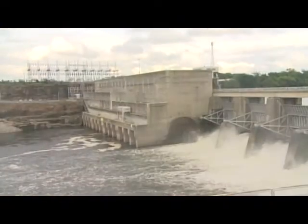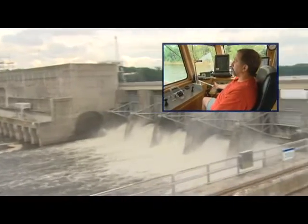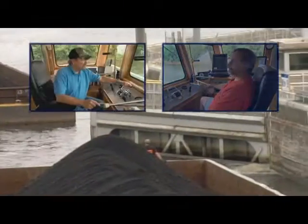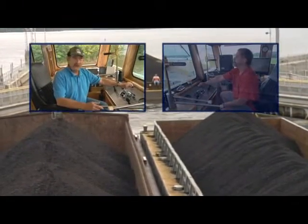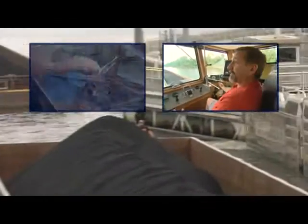The Twin Disc QuickShift does make my job easier. It helps keep our crew more comfortable. It's just good, smooth operation. One click, you're in gear. One click, you're out of gear. They're bulletproof. Don't have any problems.